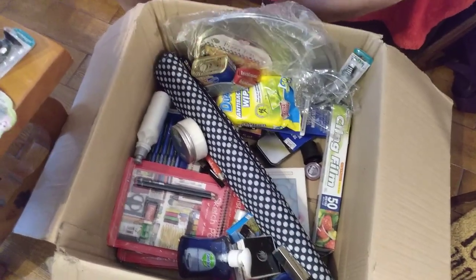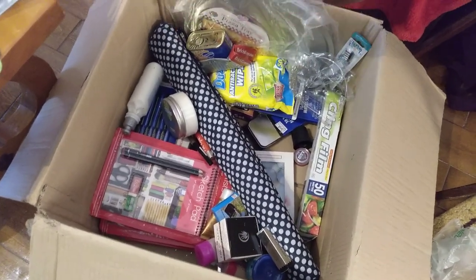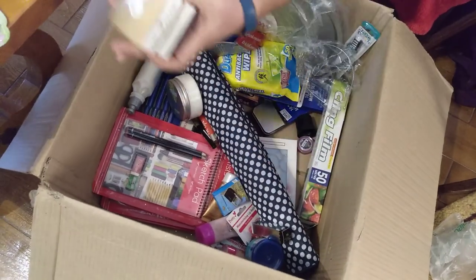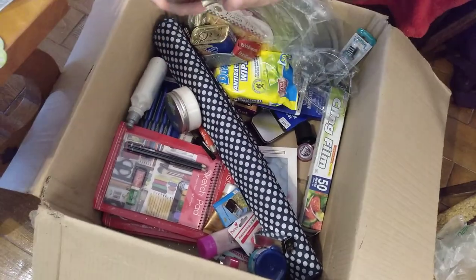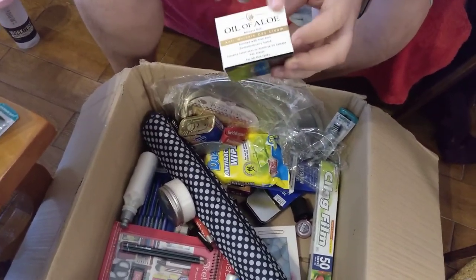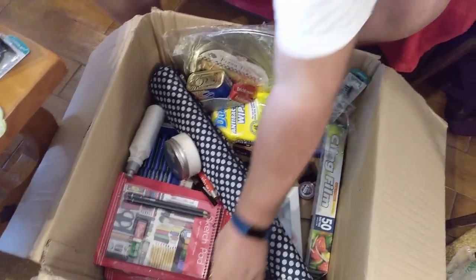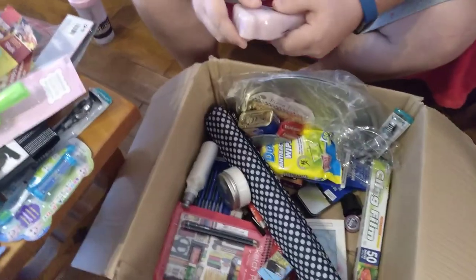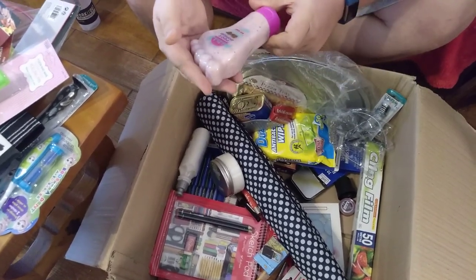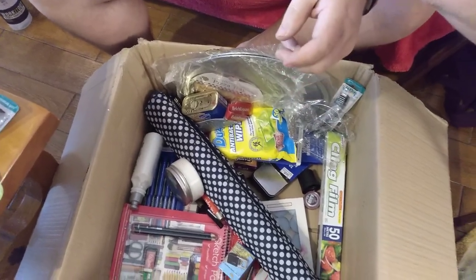Plastic bag. Dettol. Okay, Dettol. Liquid hand wash, another hand wash. Oil of Olay. Hello. Not oil of you, ladies, or like, hello. I do think some of these products are copying other manufacturers. Got some more foot lotion. Oh, this is the foot scrub, and that's the foot lotion. So they're a pair, okay.